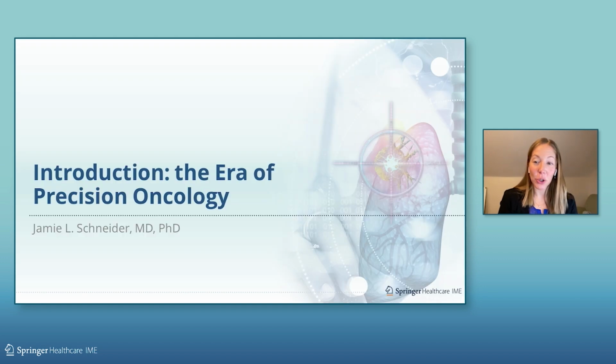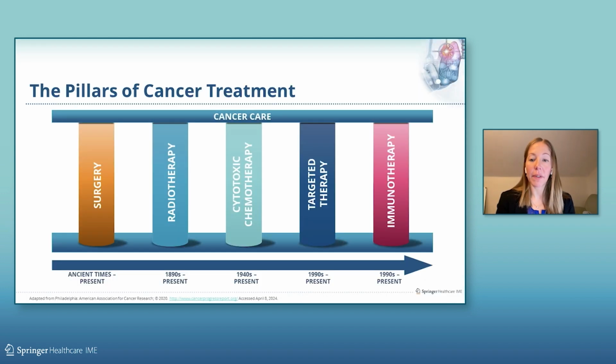I am delighted to introduce you to the first part of this program on the era of precision oncology. When we think about the pillars of cancer care, we often think about historic types of treatment, including surgery, radiation, and traditional cytotoxic chemotherapy. Over the last 2 decades, we have expanded our pillars of cancer treatment to include new paradigms such as targeted therapies and immunotherapies.